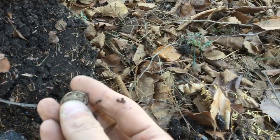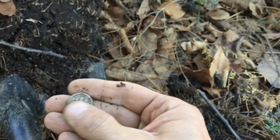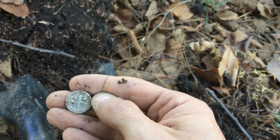Silver Rosy. 1954. Don't see a mint mark.